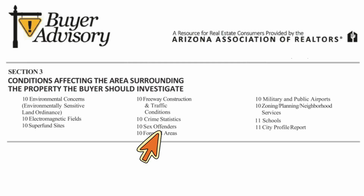But on a serious note, there is a really important and potentially uncomfortable part of this section, and it's the section about the presence of sex offenders in the vicinity of a property. This is not something that the home sellers or real estate agents are required to disclose, so that's why this document is perfect, because you can go to the website link noted in the buyer advisory, enter the address of the property you want to buy, and find out if there are any sex offenders in the area.